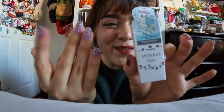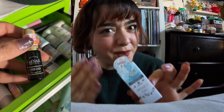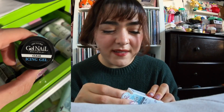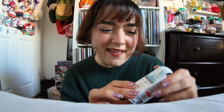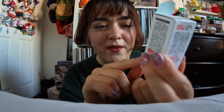I kind of went a little crazy with the gel nail polish. That is something that I'm not going to show in this video. I did purchase a few other nail polishes and the little lamp from 3 coins. And yeah, I just really like the cat eye magnetic polishes. So this is another brand. This is the weekly gel, which I actually did buy last year.